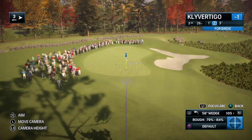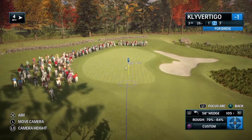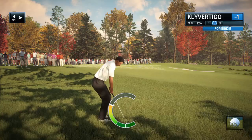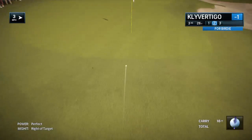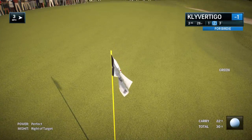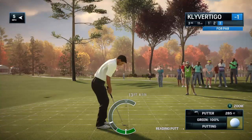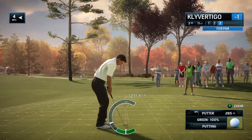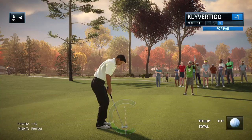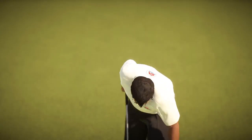That's a difficult lie. Second shot coming out of the rough here. Well, that's what the great ones do. From the rough, they use their skill and their strength to get it out and get it close. Not a gimme, but well within his range. 1 under early in the round.